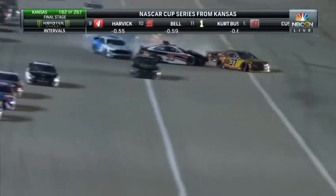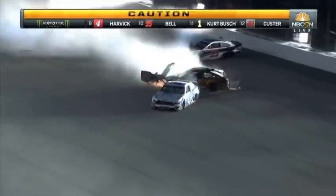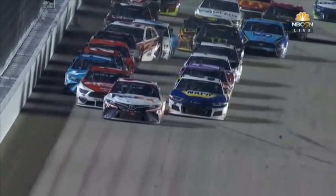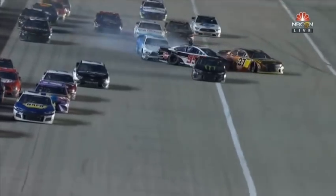More wrecking. And around goes the 95 and the 37. Hard hit. Oh, the wall. Oh, my goodness. Oh, awful. Oh, Christopher Bell trying to get up in front of him. Then they make contact. Oh. Poor Ryan Preece.